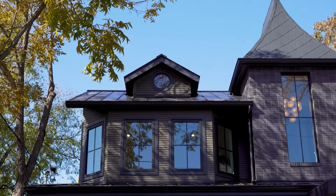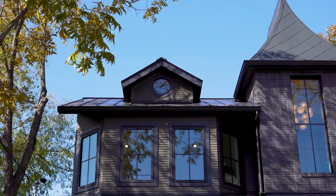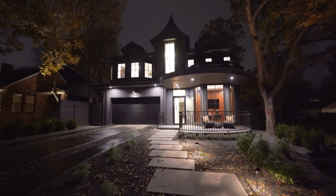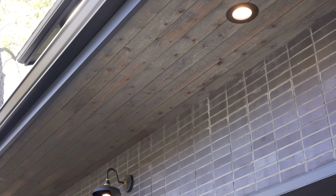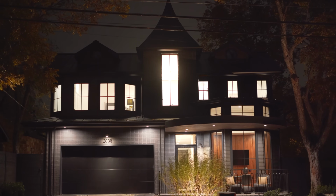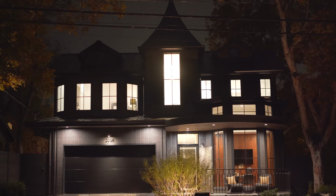We've also blended in some amazing modern elements like our steel garage door and steel garage door jamb, and our stacked black brick, which is really a very modern application. We were very deliberate in the balance of the modern and Victorian elements. And honestly, when combined, this house looks like it could have been built 100 years ago.